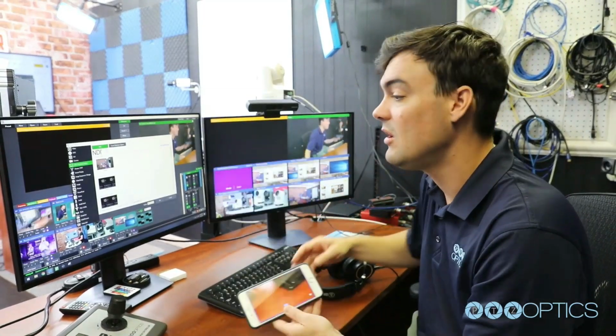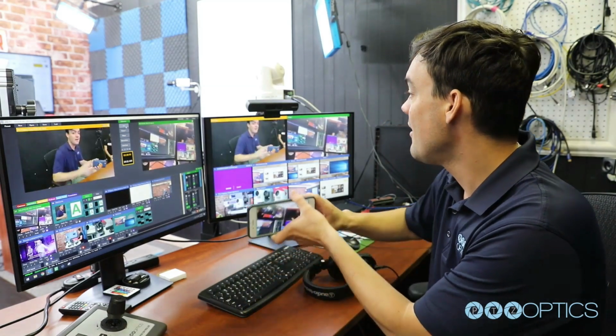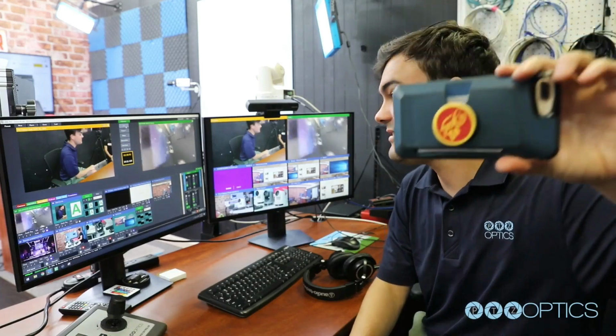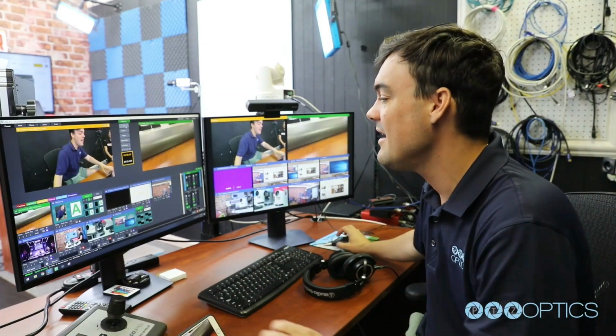This has been a great tool. I'll show you what that looks like. See, look, you can see it actually right here. Boom. Now you can kind of see different things and see the background. It works really, really well, so we're doing some cool stuff with that.